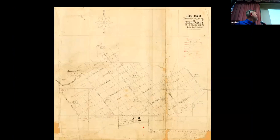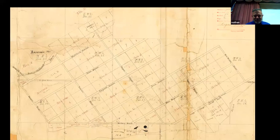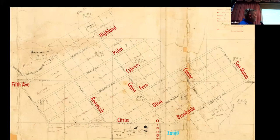Here's the second preliminary map, which takes everything that was in the preliminary map and then adds to it, so we get more of the town. This is February 21st, 1882. To give you a sense, now we're all the way out to San Mateo Street on the west, and there's more filled in a number of the sections. So things are really moving along.